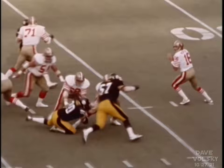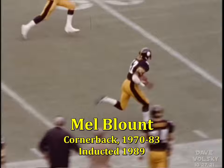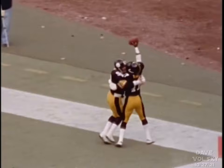Going back to pass, here's Montana. Under pressure, throws it, and it is intercepted. Coming down the 40-yard line with the ball is Blount. He's to the 20. He'll go all the way, and Blount is in for a Pittsburgh touchdown.